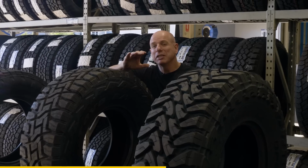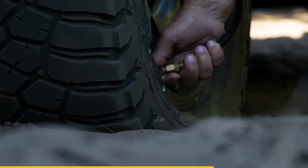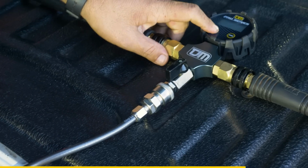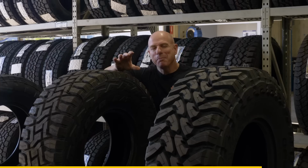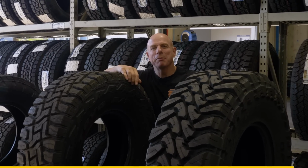So you've got to ensure that once you've let your tyres down and done the right thing when you go off-road, you pump them back up when you get back onto the bitumen. Just aired up, just using the new twin deflator inflator that was a new product from TJM. Understand the impact the temperature has on your tyre. Look after your tyres and make sure you get the best lifespan out of them that you possibly can.